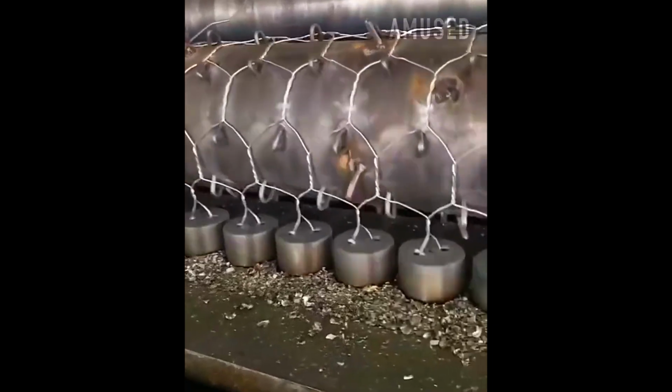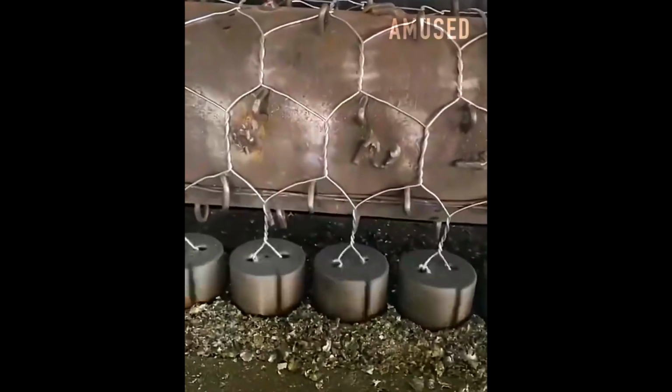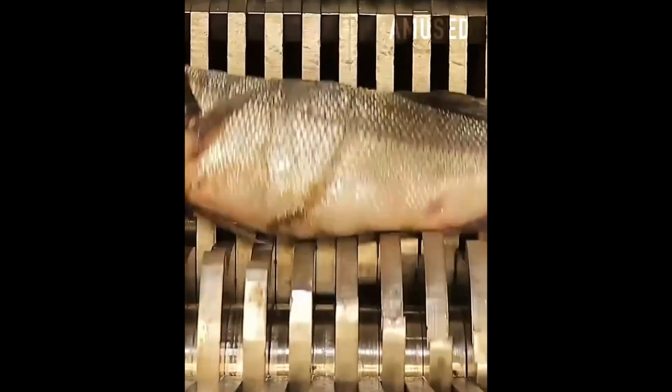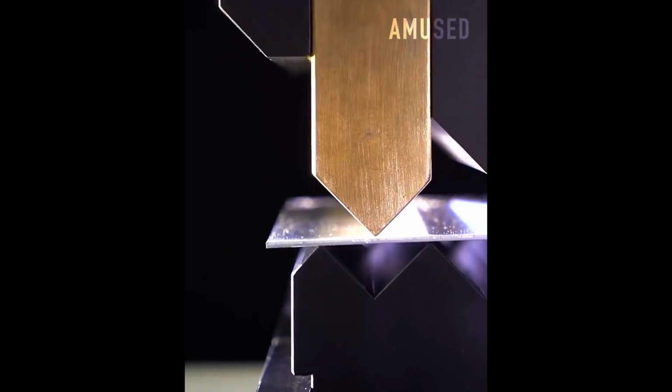A chain link fence is constructed in just seconds by two parts of the same machine that are moving in different directions. Different size arms of this machine cave in on themselves to bend pieces of metal to desired shapes.